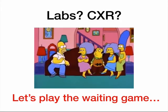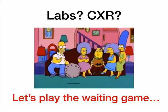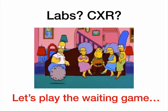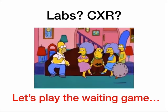Yeah, you can order your chest x-ray and labs like a BMP and a troponin, but that's going to take some time. And why wait when you can make your diagnosis at the bedside and also start treatment at the bedside?